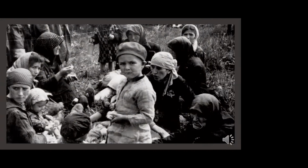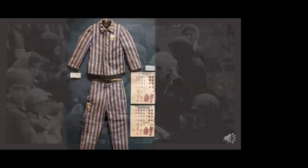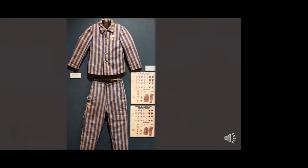Most were still chosen to be killed immediately, including children, older adults, and those considered to be unfit for labor. A small number, though, were chosen to live a bit longer, to perform slave labor. These prisoners had their heads and bodies shaved. They were issued a striped uniform and were given an identification number. At Auschwitz, most of the prisoners then had the number tattooed on their arm.